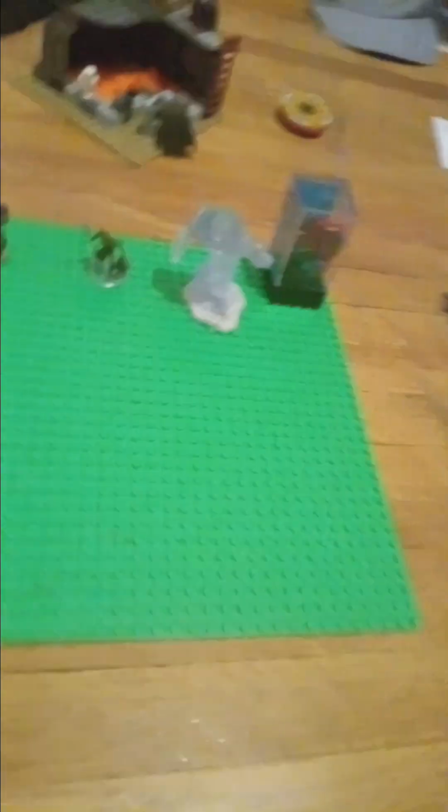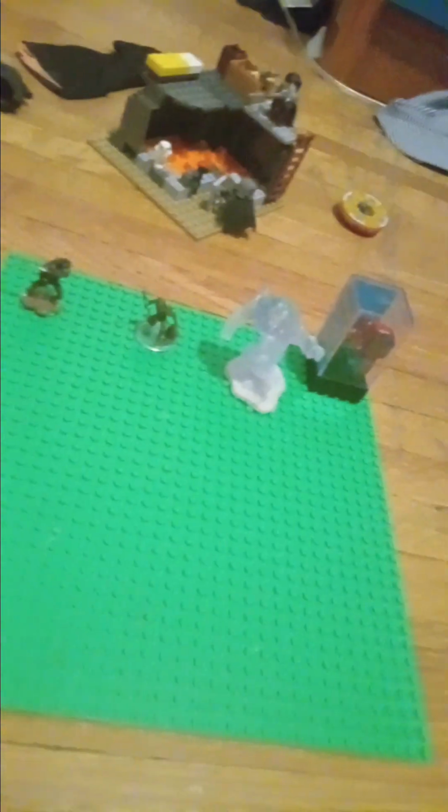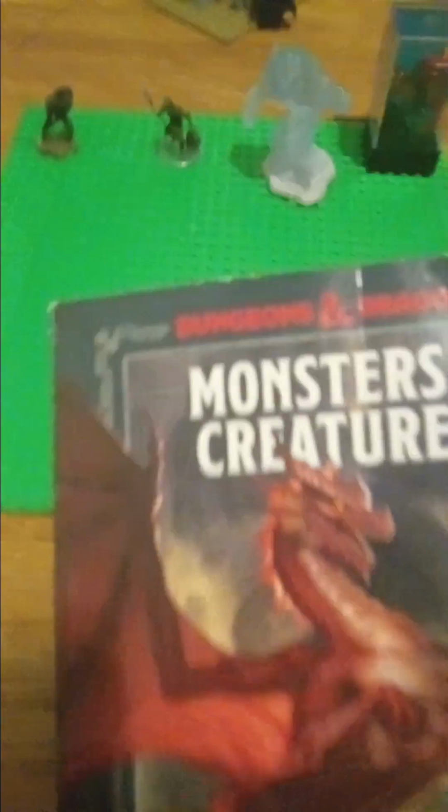Today I will be showing you guys my Dungeons & Dragons collection. Well, technically it was more of a haul. I got this book for Christmas, and on Saturday, today's Thursday by the way, this Saturday, I'll be learning how to play Dungeons & Dragons.